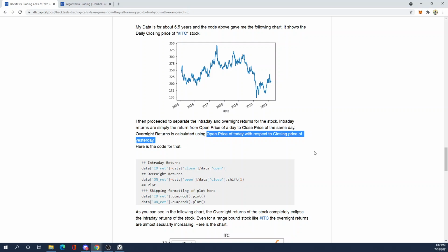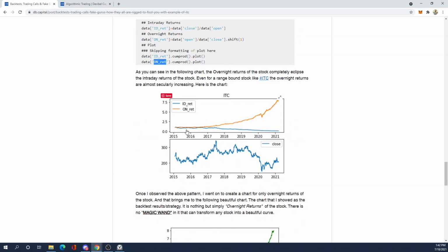Then there was some plotting formatting I did. I didn't want to put the code here, there was no reason, but I just plotted the intraday return and overnight return here. If you see this chart, the overnight return is in this orange-yellow line, and the intraday return is this blue line, and below is the close chart. So you see this is for the same stock, for the same price series of closing data.